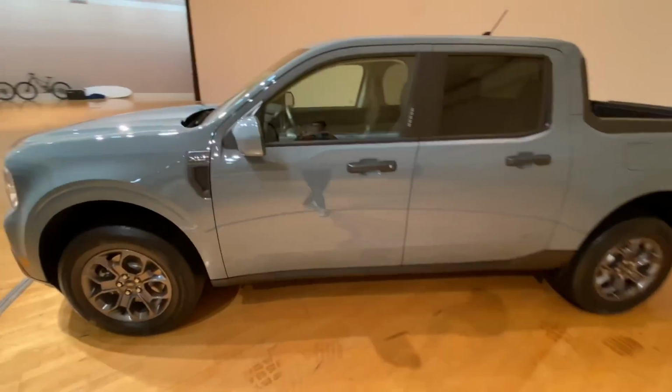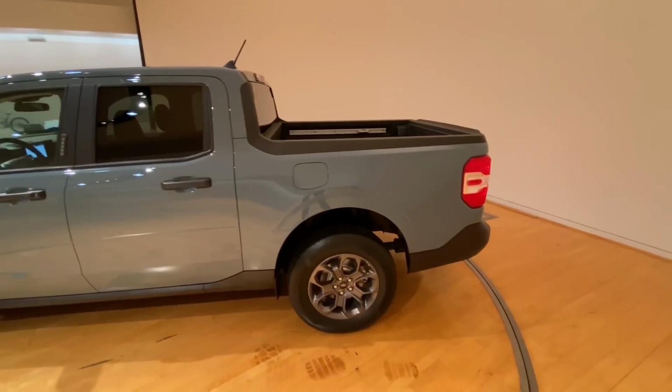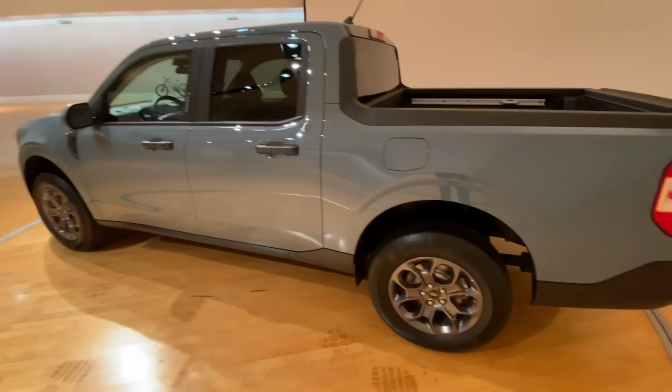Now the all-wheel drive system is pretty similar to what you'd find in the Bronco. It's a single-speed transfer case, so it doesn't have a low range like you would find on a Ranger or an F-150.